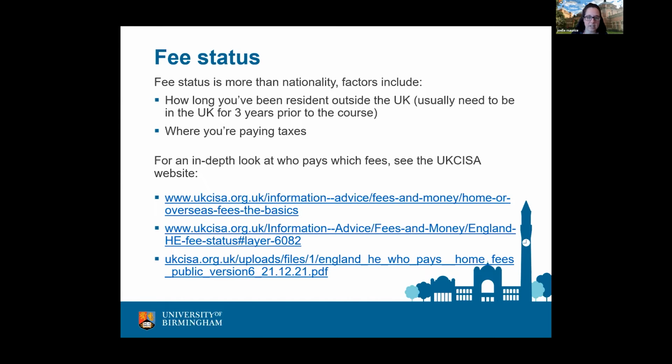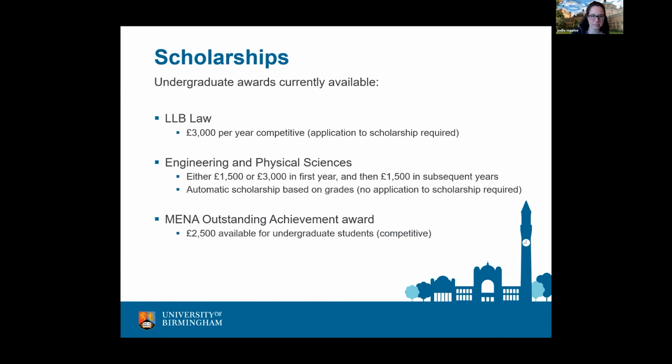The links that I've listed there are on the UKCISA website, the UK Council for International Student Affairs, and that provides a quite useful self-assessment guide for you to look through and see if you think you would be eligible for UK or home fees. The PDF at the bottom is a very long document. I tried to think about how to summarize it, but couldn't even begin to do that. So it's worth having a look through and seeing if you think you fall into the home fees categories.